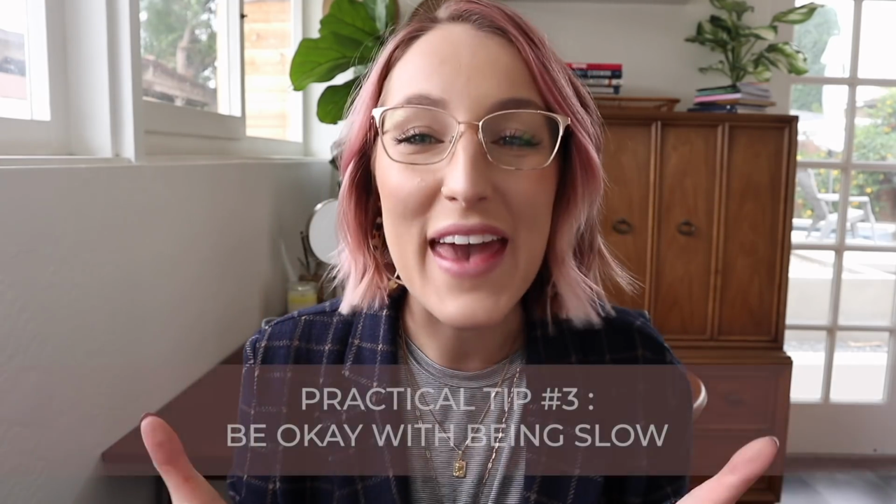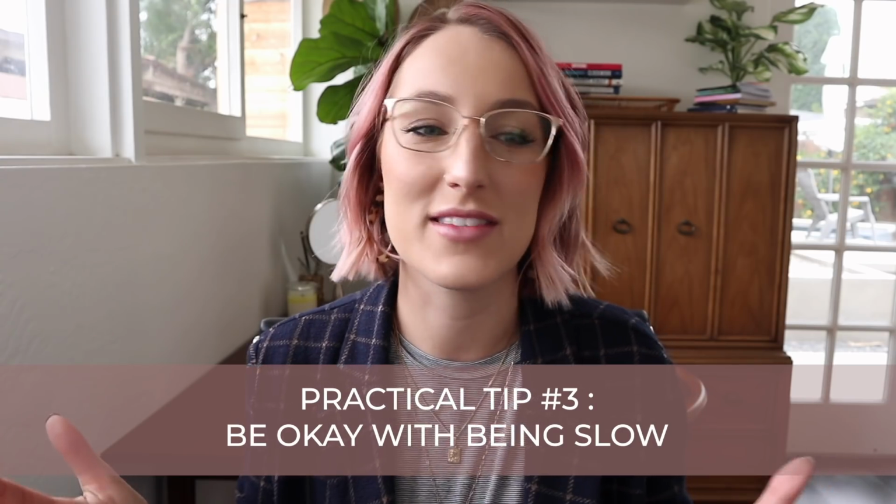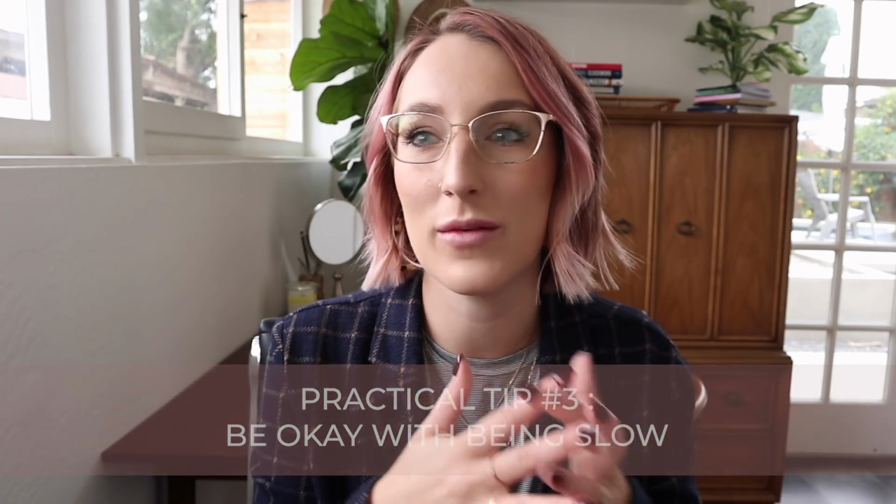And practical tip number 3 is be okay with being slow. I think so often we compare ourselves to other hairstylists, maybe someone we saw on Instagram, or another coworker, or the salon owner, and we get down on ourselves because we're like, well, they can do an entire highlight, cut, and color service in an hour and a half.